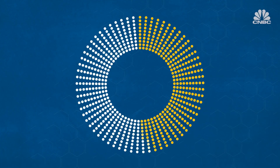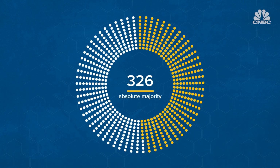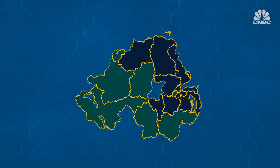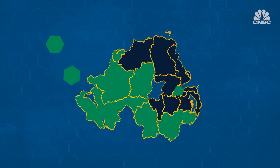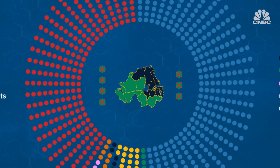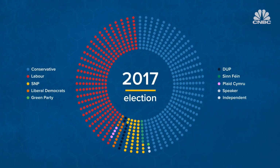An absolute majority in Parliament is 326 seats, although the number for a working majority is slightly lower in practice. That's because lawmakers elected for Sinn Féin in Northern Ireland actively abstain from taking up their seats in Westminster, since the party rejects Britain's claim to sovereignty over Ireland. So, for example, in the 2017 election, 7 Sinn Féin MPs were elected. This effectively lowered the threshold for a majority to 322.